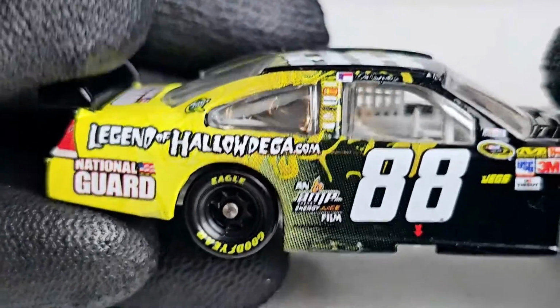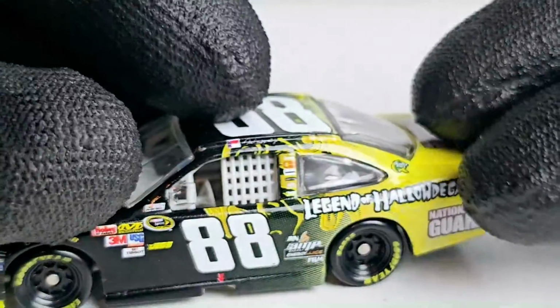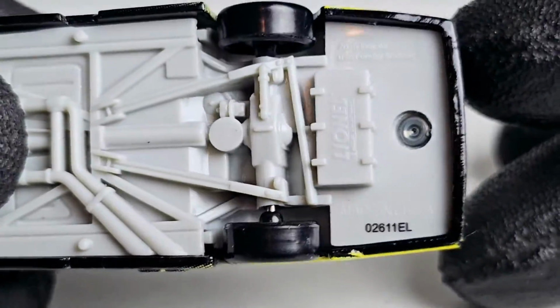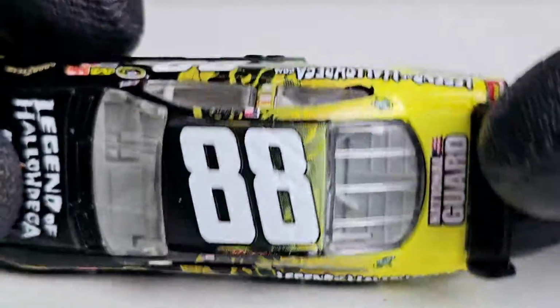But yeah, it is a unique car, and we got some weird decal wrapping right here, but this was not made by Lionel Racing, I believe. Well, actually it was, so how about that? Oh man, look at me. I was about to say Motorsports Authentics, but yeah, Lionel made this car when they got that acquisition in 2010. And yeah, there's not really much to say about that.